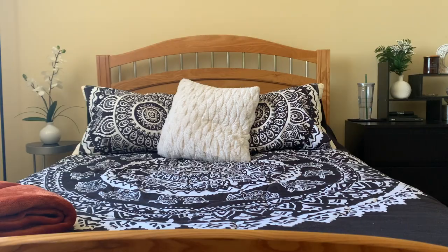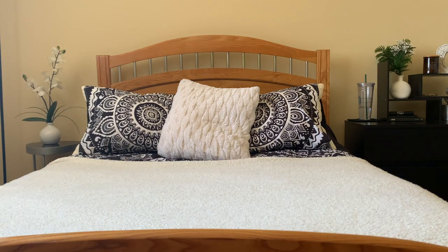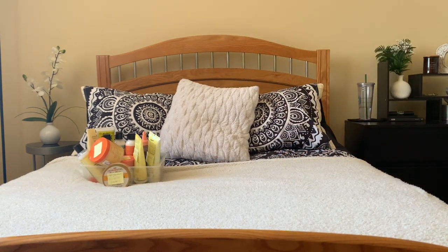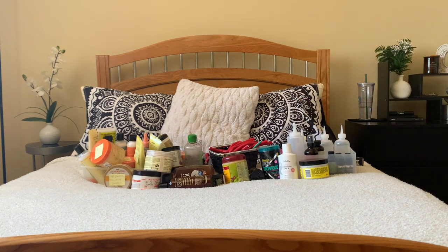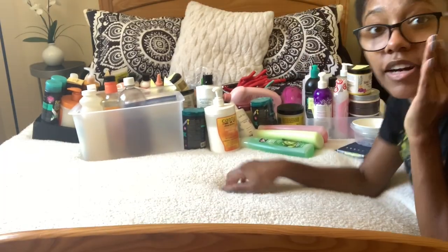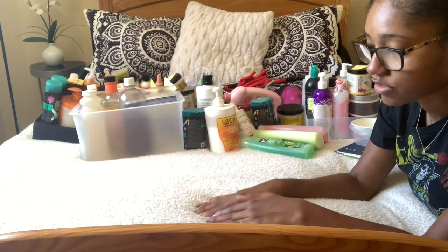So first what I'm going to do is empty out this closet and just lay everything out and then separate into what I want to declutter and what I don't want to declutter. So I will see you guys in a second. Okay, you guys, so I am back with my big pile of products, and so I want to separate these out, and so yeah, let's get to decluttering.